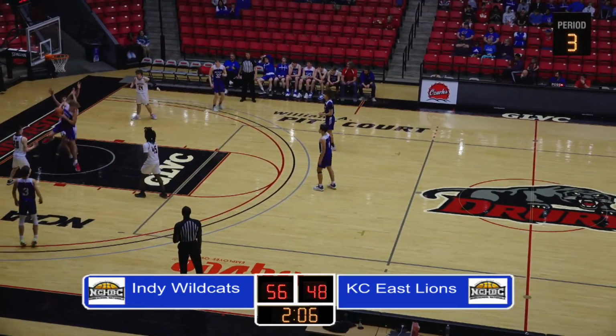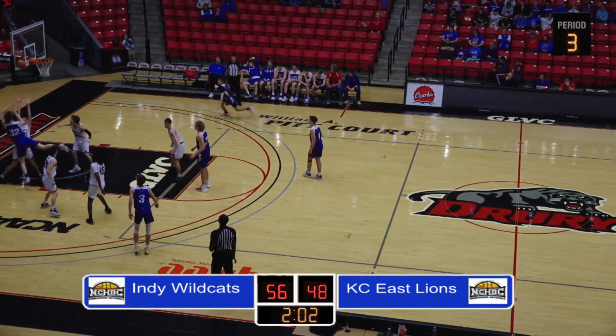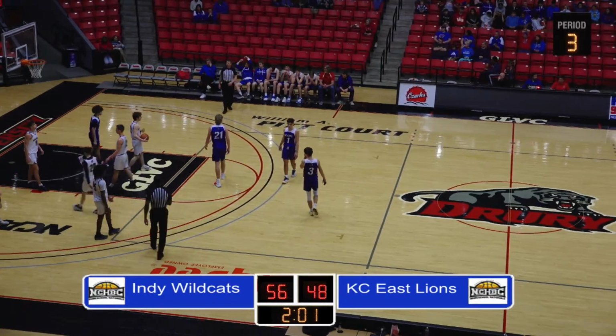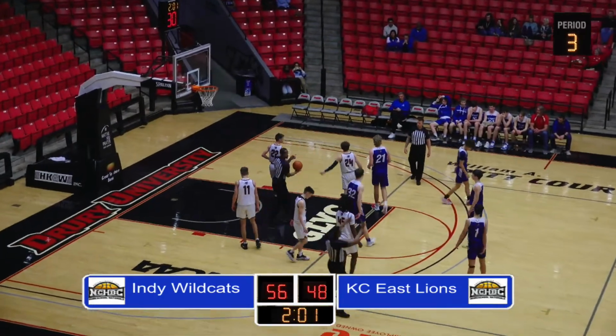There it is. Looks like a travel or a foul. They let it play. And there's Calvert out though. Right there. He will draw the foul. It looks like it's going to be number 2 against Ty Cease. And it is.